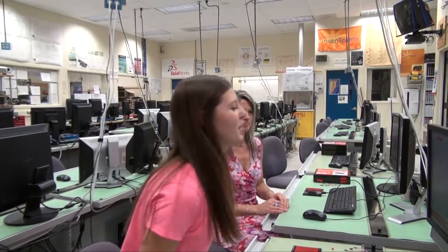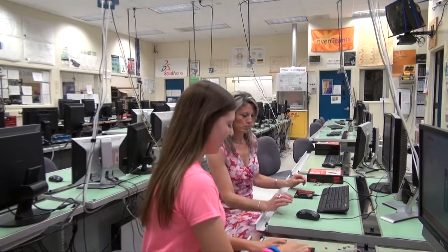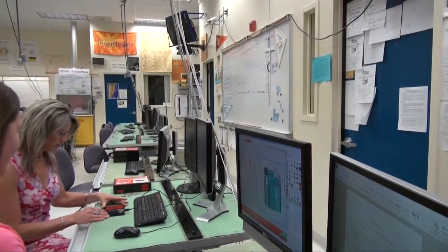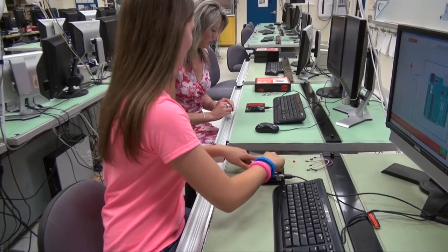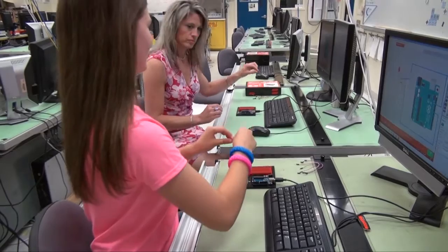Okay. And then we're going to go ahead and code the light to flash. All right. Okay, so this is a breadboard, and these holes connect in different ways. So on the long side, they connect horizontally or vertically, and then the shorter ones connect horizontally. So we're going to take our LED first.